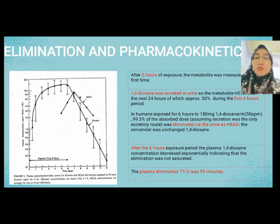After the 6-hour exposure period, the plasma 1,4-dioxane concentration decreased exponentially, indicating that the elimination was not saturated. The plasma elimination half-life was 59 minutes.